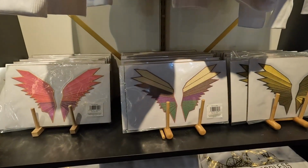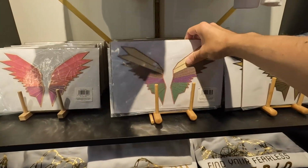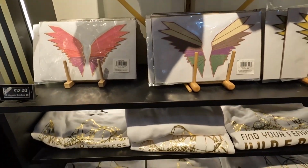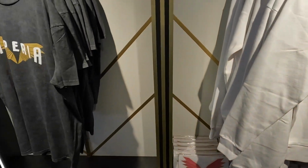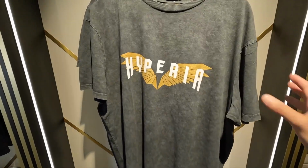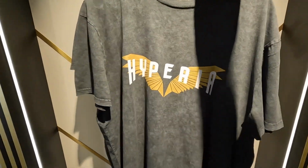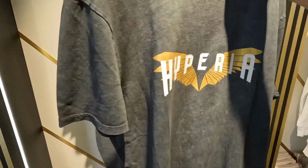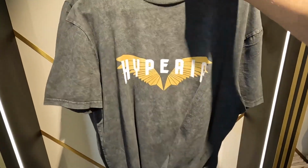Got the wings down here, the badges for £12. These are quite nice. Yeah, I like those. I've got more of those sweatshirts down here. This is quite nice as well. I quite like that. This is kind of what caught my eye initially before the ride opened when I saw this. I do like that. Nothing on the back. Nice grey colour.